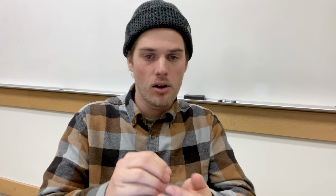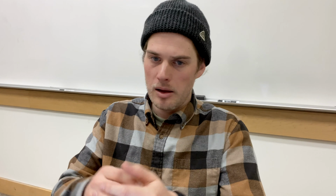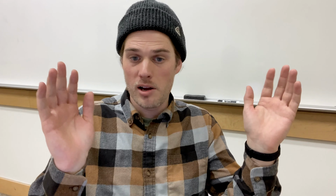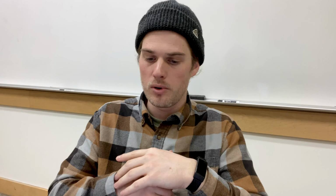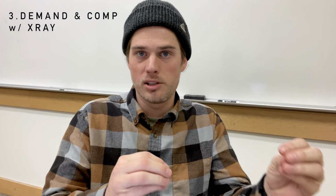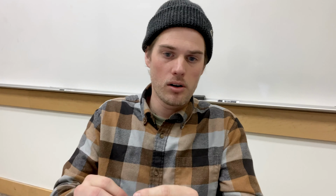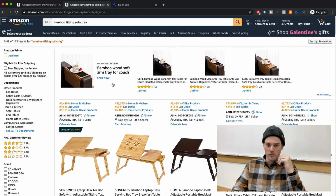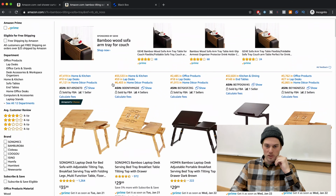Okay, now that we've honed in on some niche products to look at, bamboo tilting sofa tray and owl shower curtain. By the way, this is all completely off the top of my head, like I never looked at these before. But what we want to do is look at if these products are selling well, and if they are, are they competitive, or is there opportunity for us to jump in there and start selling it as well. So let's look at these bamboo tilting sofa trays.